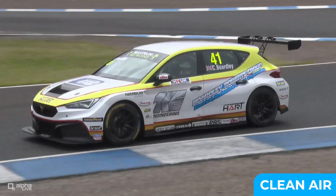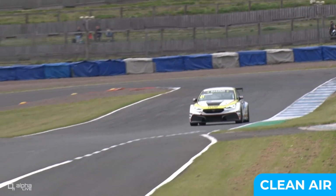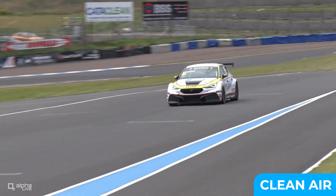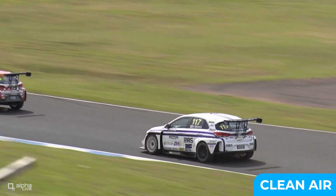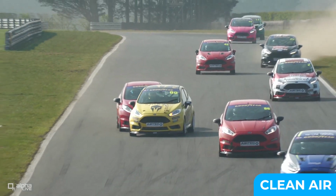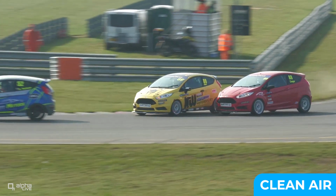Clean air is when a driver has no one ahead and a clear section of circuit between them and another car. Driving in clean air is preferable when cornering, as aerodynamic efficiency and downforce can be reduced by being in the wake of a car in front, and that is also known as dirty or turbulent air.